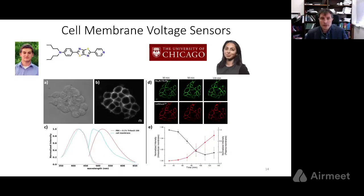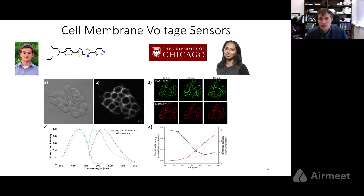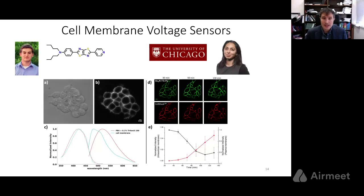And so what we have here are two images from a publication. On the left, we have some HEK cells in her lab, and we stain them. You can see the outline of the cell. We're staining just the very thin cell membrane, the phospholipid bilayer membrane of the cell. The particular structure that we have there, that dye that we've been talking about, is such that it fits down in the membrane and just stains the cell membrane. And we saw that that was a very stable stain. It stayed just on the cell membrane, and after 130 minutes there, it doesn't move around much.